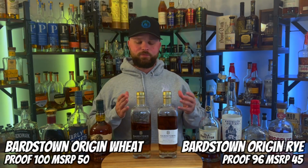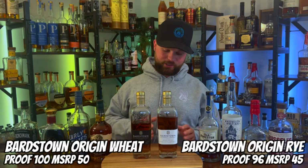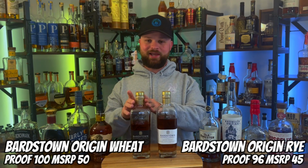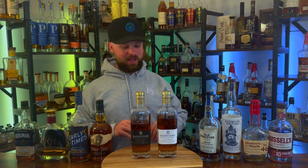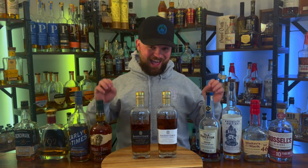And bottles number 9 and 10 are bottles that came out this year that I absolutely love. Every time I go back to them, I am enjoying them just as much or even more than I was the last time. Those bottles go to the Bardstown Origin Series. Right here you have the high rye. Right here you have the bottled in bond wheated bourbon. I've uploaded reviews on both of these bottles, and I'll leave the descriptions down below if you haven't seen them already.